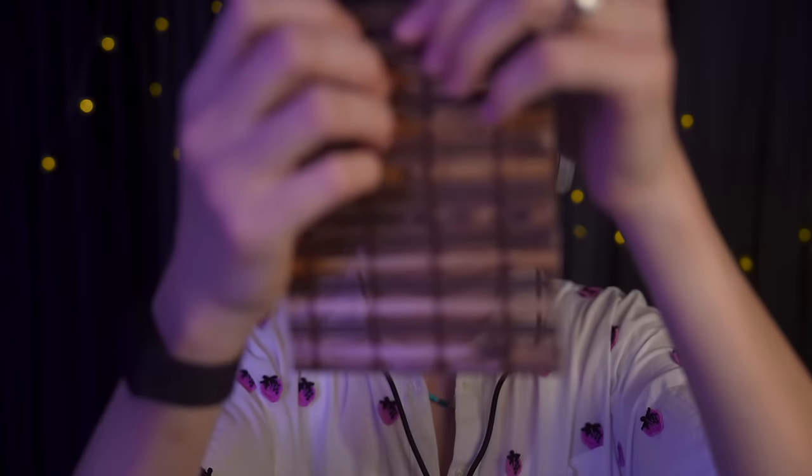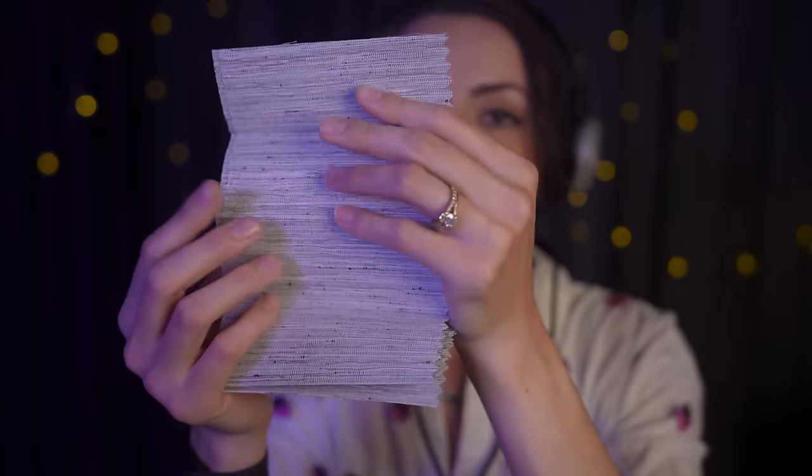2 types of shades. We have the brown shade. And we have the white shade. Like the white shade or the brown shade? You have to choose in 3, 2, 1, choose.